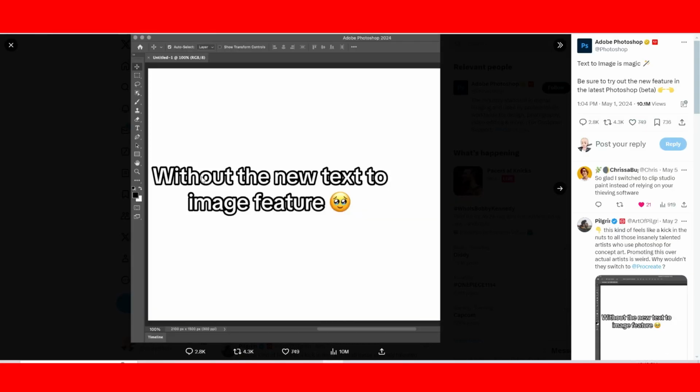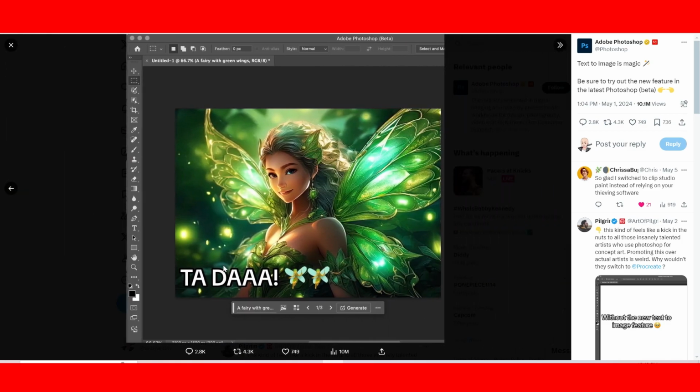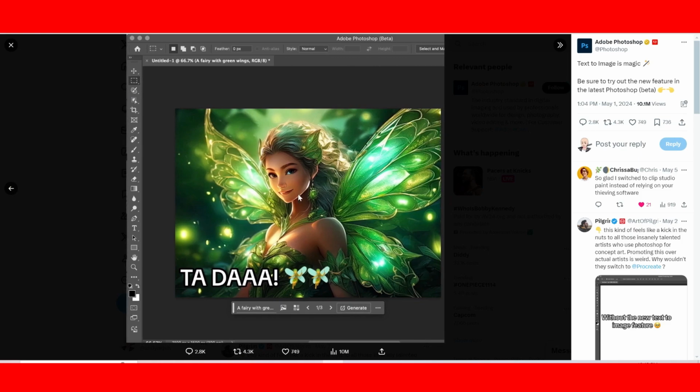Here it is. So it says without the new text to image feature, right? It's got an image generator here. It's got a text box. You enter your prompt, I guess the size or whatever type of effect, right? It says generating. Ta-da, right? And you can see here in this screenshot that they did, in the image prompt it says a fairy with green wings, and then a fairy with green wings.